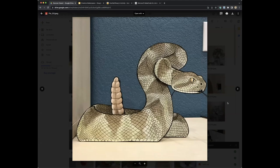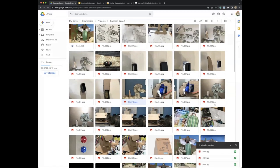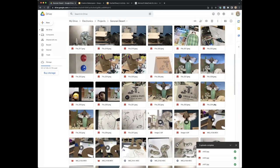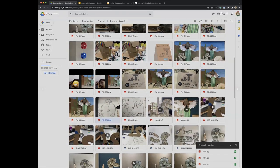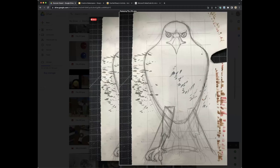So since the prototype worked, the coding is easier. In this case, this project ended up being more than just one piece. So I also had the hawk, for example. This is me measuring, trying to make him even. I'm very, very messy when sketching, so you'll see a lot of this. Like I have paint all over the sketch. It doesn't matter to me.